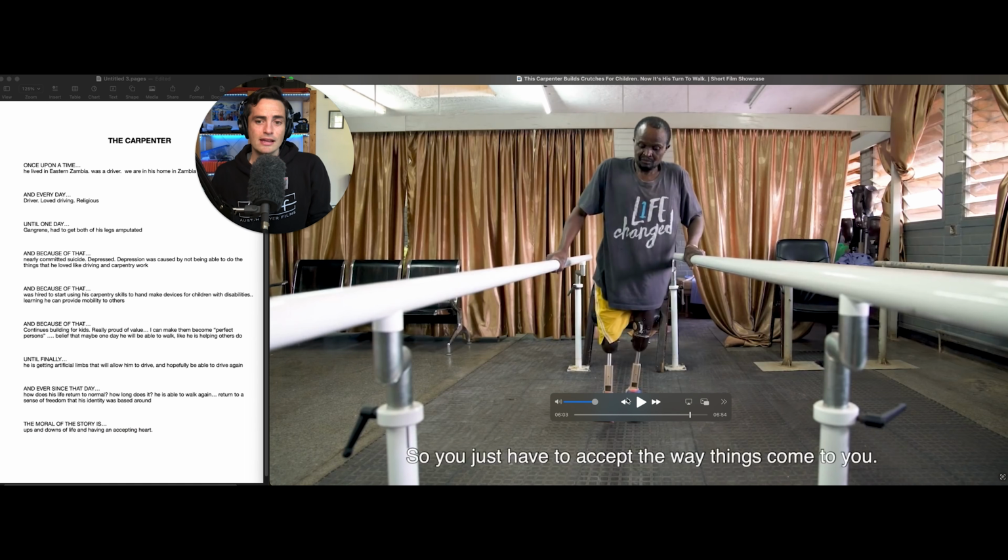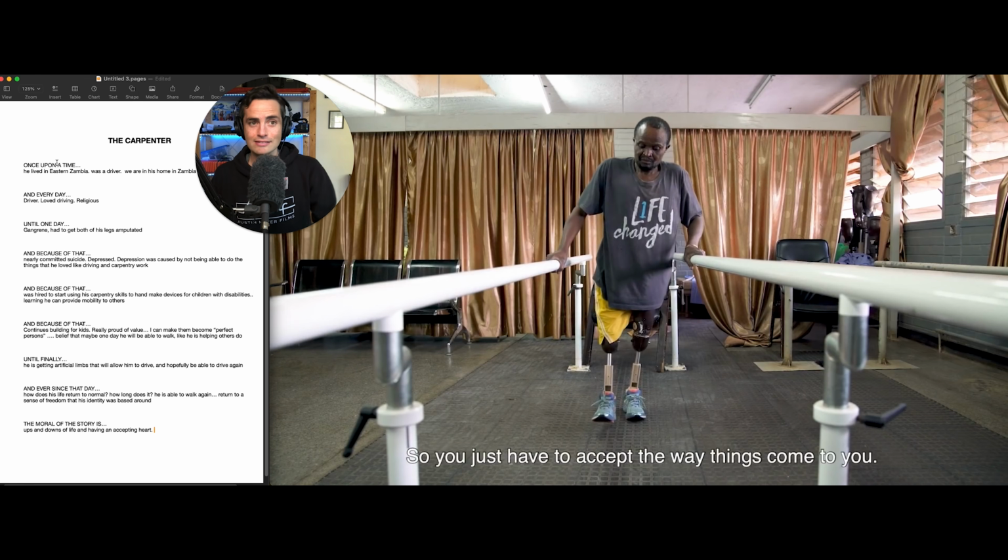And there you go. That's a 6-minute short film. You have these 8 to 9 steps. They all happen very quickly, but you can see how you tie them together, that it's possible to tell a pretty well-rounded short film in a short amount of time if you just follow this template.